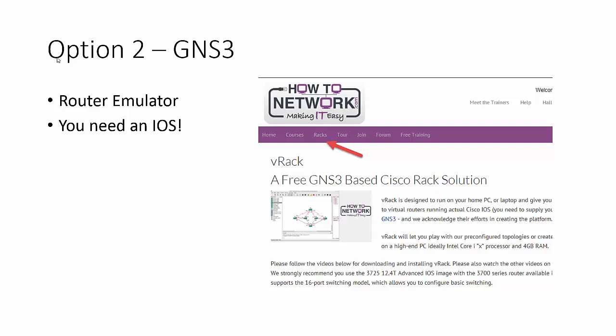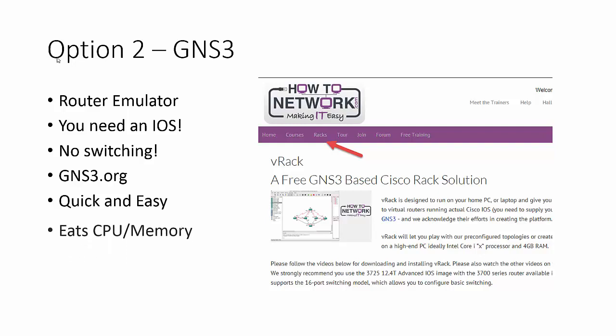There are ways to get hold of an iOS, which I cover in the videos on in60days.org, as I gave you the link earlier on. Generally, you need to have your own router, which you can then use the iOS for home use just to practice. So go to gns3.org if you want to learn more about GNS3, and if you want to download my free solution, it's on howtonetwork.com. Really quick and easy to use. The only possible issue is you need a fairly beefy PC to use. I think it also works on Linux, but you can check the documentation.